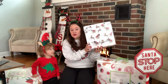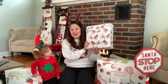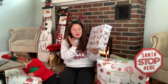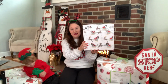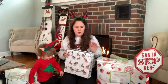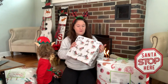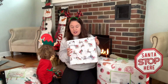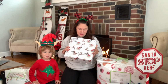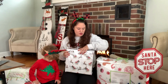Okay, I got this adorable Santa and reindeer sheet set for this one's bedroom because, like I said, Brooklyn had some Christmas sheets last year for her bed, and Bray doesn't have any for his bed, so I got these for him. These were really hard to find. It was really hard to find twin sheet sets at HomeGoods, so I was really happy when I did find these. These were $24.99, and they are a flannel twin sheet set, and I think this will be super cozy for his bed, and it's going to look really cute all decorated in his bedroom.